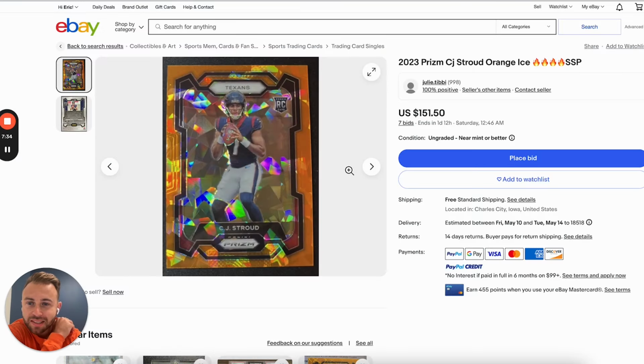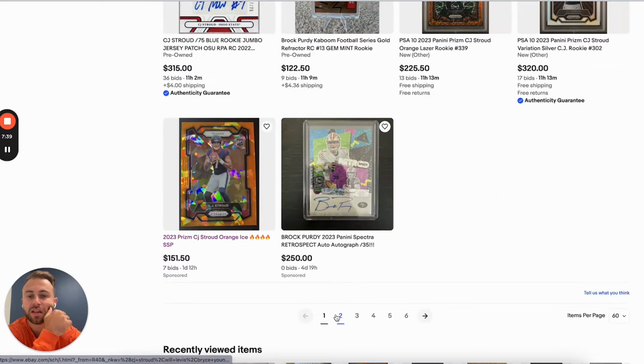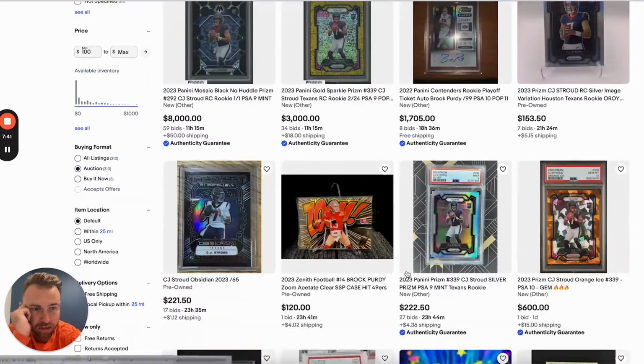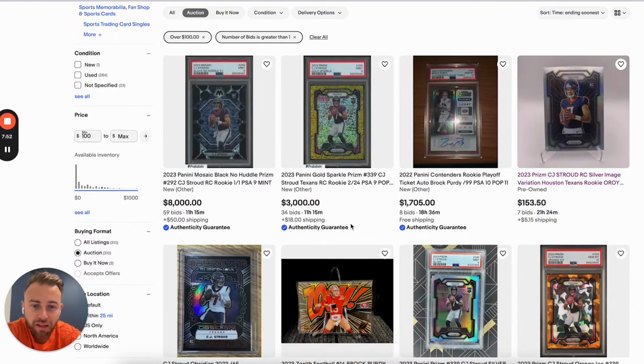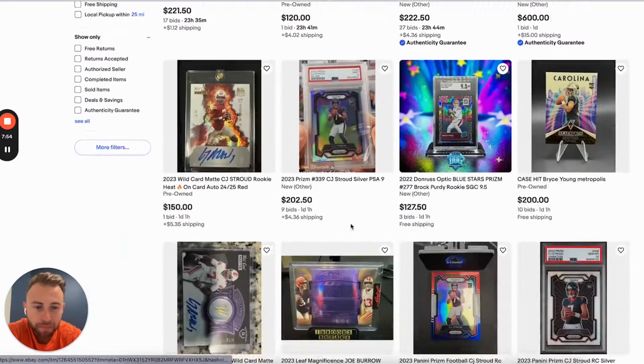Let's see. It's off-centered. This left is smaller than the right. I'll stay away. And once again, I'm only looking at auctions here because I'm being lazy. This one, variation silver? No, not a silver. It is a silver, but it's off-center. This left is smaller than the right. I'm not going to bother with it.